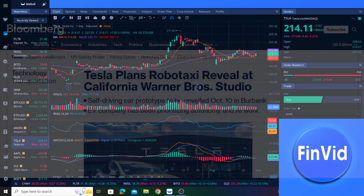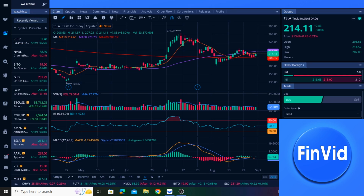Now let's cover the second risk to this trade, and that is when Tesla reports deliveries in early October. Remember, many investors are starting to worry about Tesla's auto business, and so if these delivery numbers are not great in early October, then we could see Tesla trade lower in the short term on that news. So that is something to be aware of.